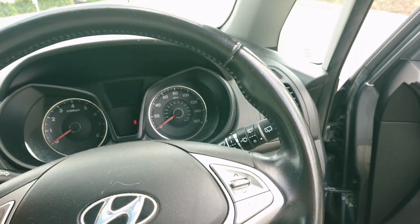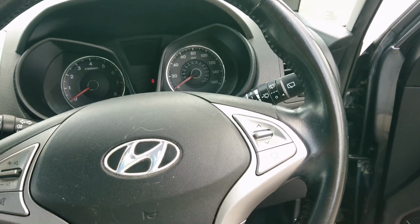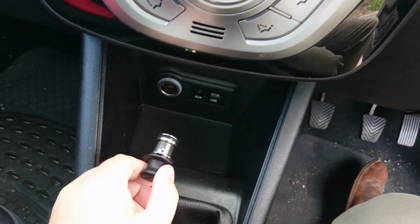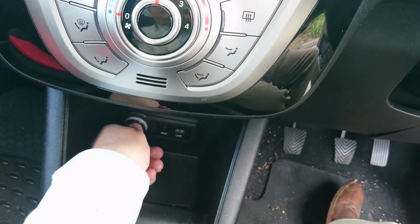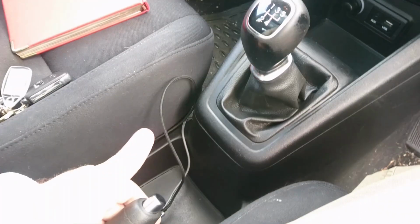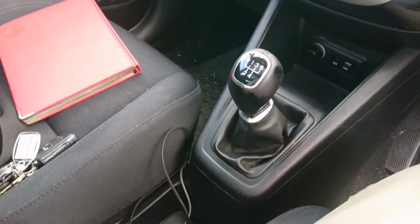Lever up steering wheel is nice though, although even if the design's a bit old-fashioned. We've got a 12-volt socket, aux in and USB, all three down there. We've even got another 12-volt socket down there as well. All these cup holders, normal handbrake, thank goodness.